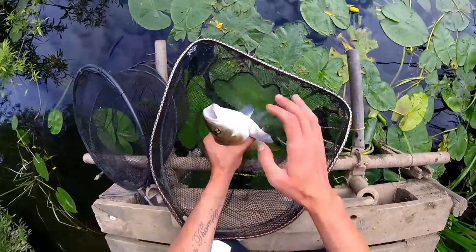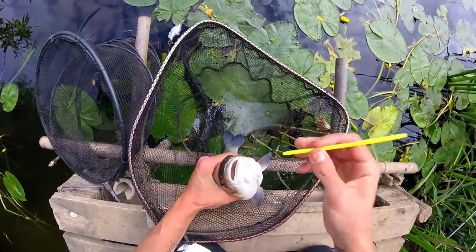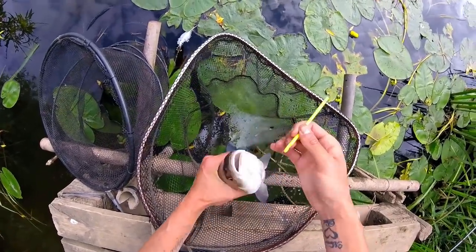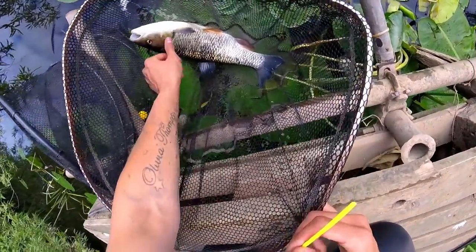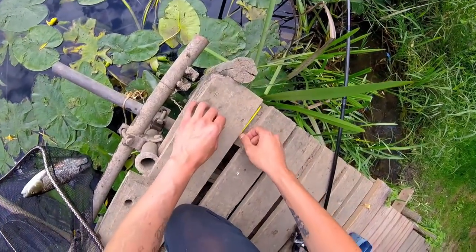That's like a 4 pound chub. Right inside the lip as well. How did we get that out of there? I cannot believe that. Oh my God. Look at you for a fish. You are beautiful.